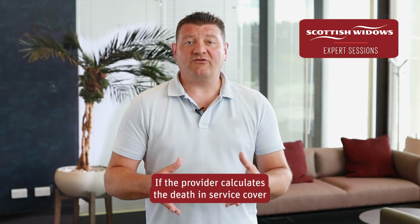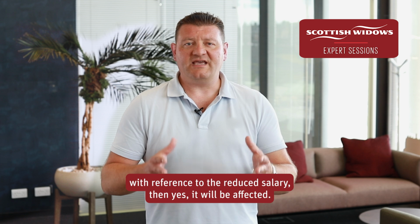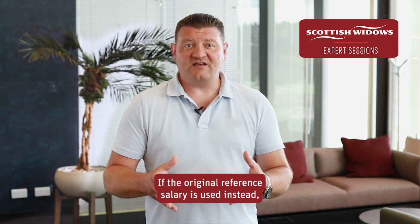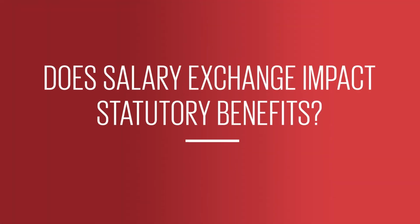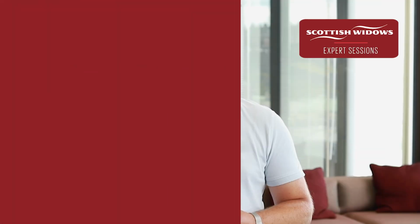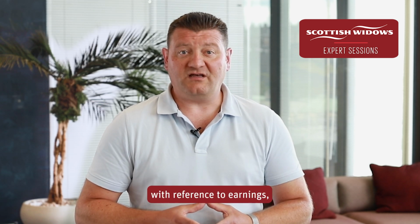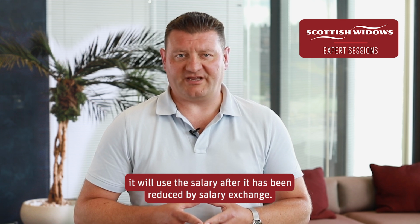If the provider calculates the death in service cover with reference to the reduced salary, then yes, it will be affected. If the original reference salary is used instead, then the death in service amount will be unaffected. If the amount of statutory benefit available is calculated with reference to earnings, it will use the salary after it has been reduced by salary exchange.